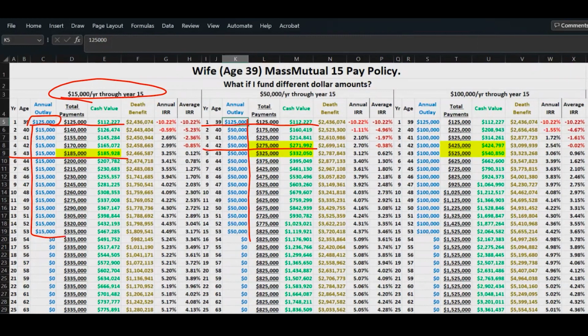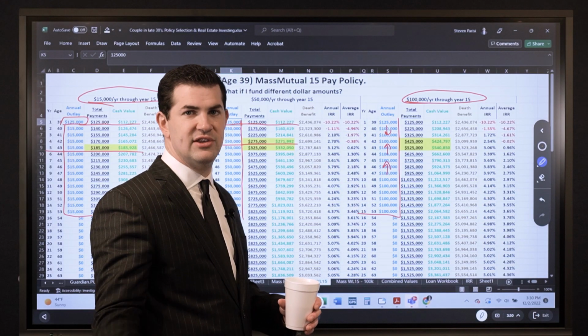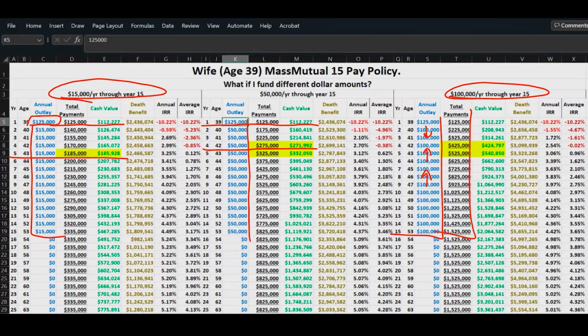And then how about over here? 100 grand per year through the 15th year, max funding it. And this can be adjusted each year. Some years she might pay 30, then 50, then 100, back up to 125. She can fluctuate the dollar amount each year. We just ran consistent amounts just to show here's a consistent dollar amount going in, and then here are my total payments over time. Break-even point, very close to year 4 in this example.